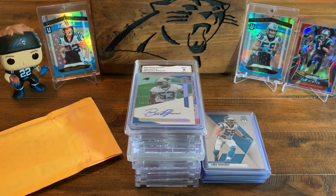Along the way, I decided I wanted to collect the Carolina Panthers because they're really the team in professional sports that I follow the most. I don't watch as much sports as I used to. I used to watch a lot of Duke basketball and some NBA, but never really watched a lot of college football. But I kind of gravitated toward the Panthers.